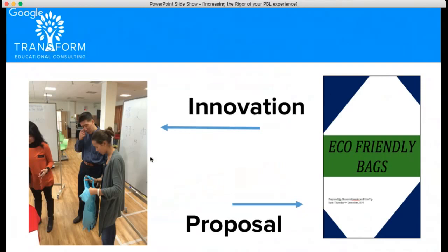This is an example of a student who created eco-friendly bags. She created this as a result of several interviews and surveys and collection of data to say that these particular bags, if used enough, will decrease the pollution that we find in our local waterways because they're riddled with litter and specifically plastic bags. So she literally went to a grocery store. She petitioned that grocery store to start using these types of bags, and she used data to back it up, which is super important. This proposal piece ensures that your kids are going to get very rich content, and that their innovation is going to be dependent on all of that learning.